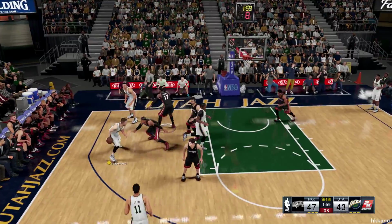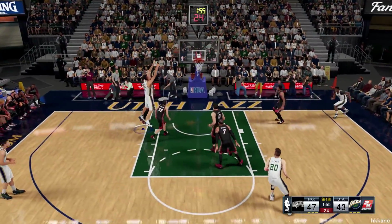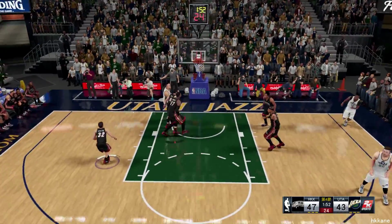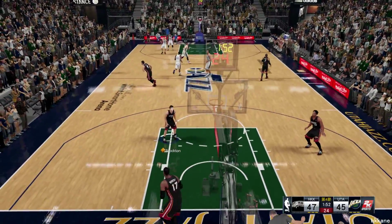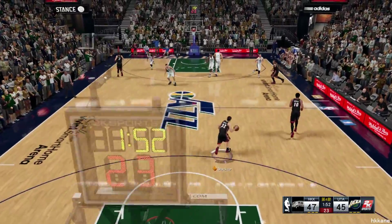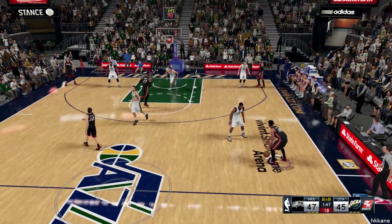Booker the pass to Hayward. 5 to shoot. They get the rebound. Gobert. And terrific work on the offensive glass, and he picks up 2. Just a grinder. Always doing the dirty work on the offensive glass, and that's one of the things he brings to the table.